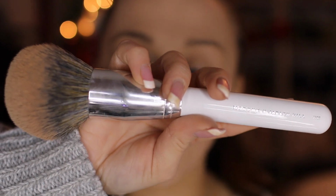On days like this, I won't conceal anything, because honestly that's when my face needs to breathe the most. So I won't go in with any contour or concealer, highlighter, any of that stuff. This is just the bare minimum, get yourself looking like you're put together, and that's it. And for my powder, I use the JH01 brush.